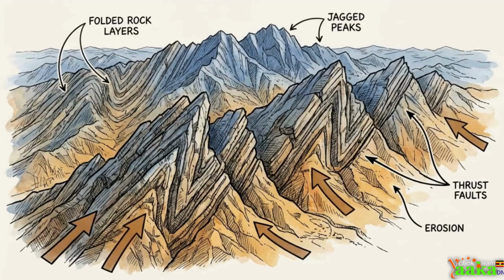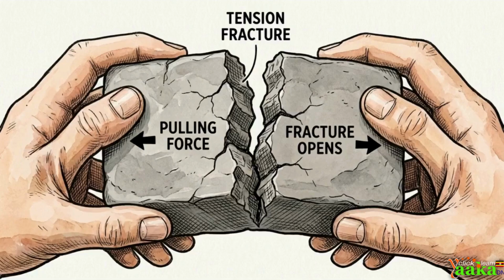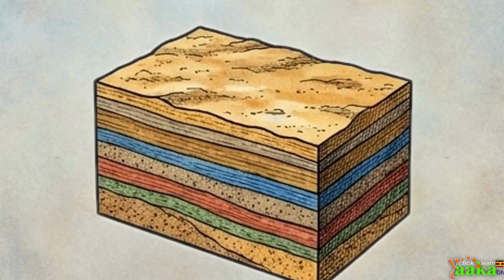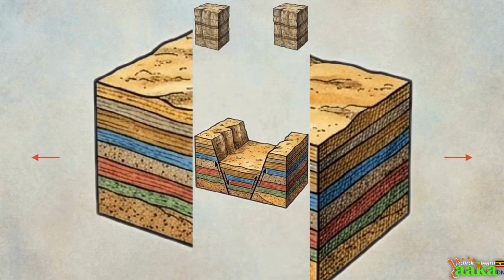It is the exact force that crumpled the rock layers of North Africa to build the towering peaks and valleys of the Atlas Mountains. But not all rocks can bend. Remember the clay on our desk? If you pull the edges of stiff clay apart, it cracks. When tectonic forces pull the Earth apart, brittle rocks snap, creating deep vertical fractures called faults.